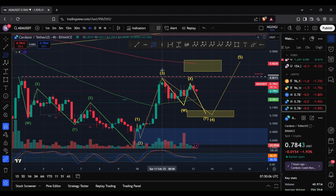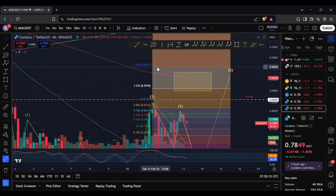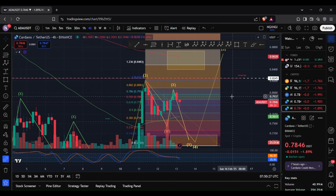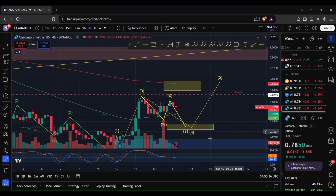So just to give you guys an idea of what that would look like if we were to reach the upper region or the upper target of our wave 4, then you can see how our wave 5 target will be even bigger than we initially anticipated. And so our wave 5 will sit anywhere between 84 cents and 88 cents. Now, should it go even deeper, then you can see how our wave 5 will sit anywhere between 85 cents and 89 cents, so it'll go even deeper. So that's worth keeping an eye on, of course.